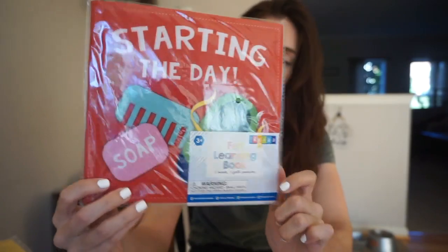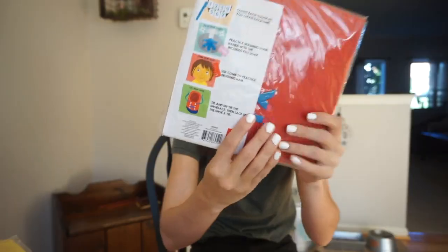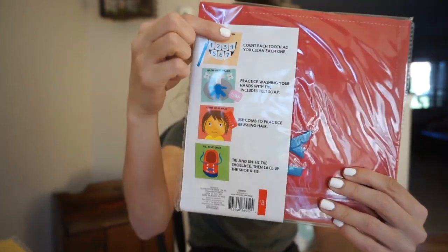And then the last thing that I got, see, it wasn't that bad at Target. I thought this book was really adorable. It is a book on starting the day. It has daily care activities such as brushing your teeth, tying your shoes, combing your hair, and washing yourself. My kids, especially the younger ones that I'm going to use this with, love felt books. I have the dinosaur felt book from Target, and that was a hit, along with all of my dinosaur figurines that I got from the Target dollar spot as well. So I'm really excited to introduce this and use this with the kids, because these are a bunch of different things that we actually need to work on. So daily living skills, also a huge plus.